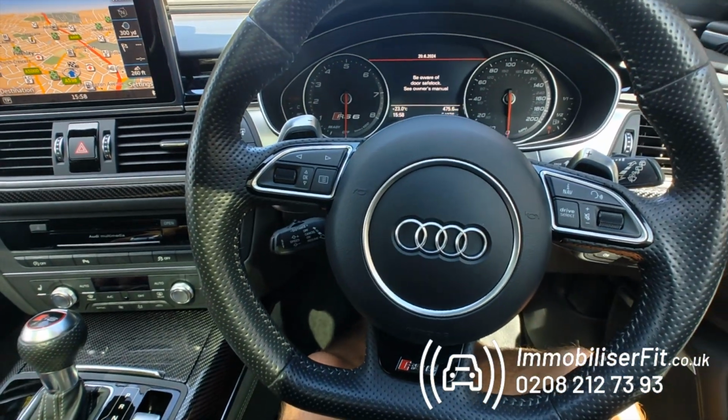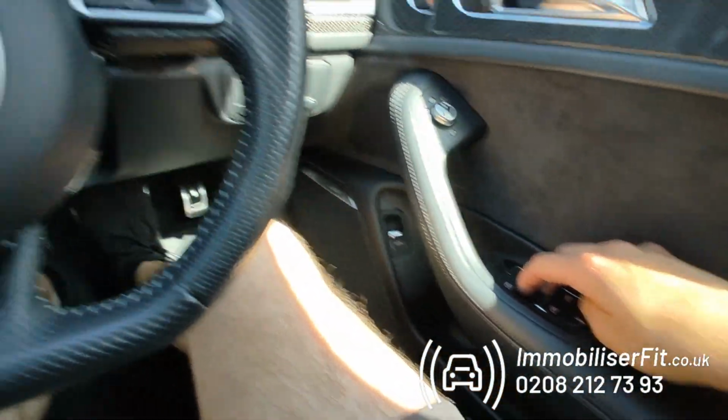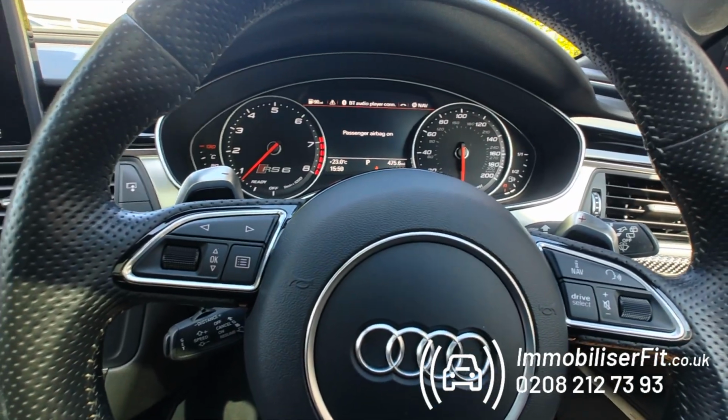If you want to start the vehicle up, you get in. Before you pop it into gear, you pop your code in, 1, 2, 3, 4 we have for the video. We get a flash from the hazards. We can pop it into gear and drive away.